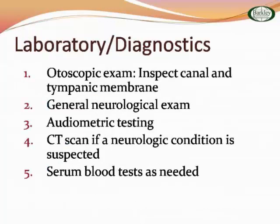Otoscopic examination, doing a neurological examination, doing your audiometric testing. Maybe if you're concerned about something in the brain, like a brain tumor, or perhaps some serum blood testing may be in order; syphilis testing would be important. If you have cerumen or Skittles or whatever you have in the ear, they need to be removed. Audiogram, and when you think about further evaluation, they may even need a hearing aid.